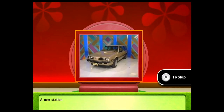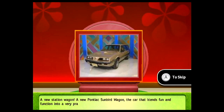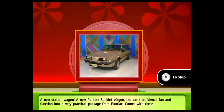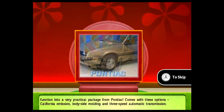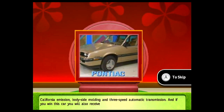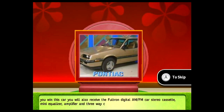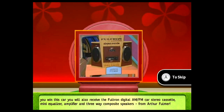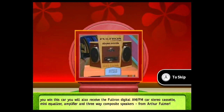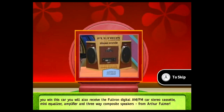Let's see what you'll be playing for! The new station wagon! A new Pontiac Sunbird wagon, the car that blends fun and function into a very practical package from Pontiac. Comes with these options: California emission, body side molding, and 3-speed automatic transmission. And if you win this car, you will also receive the Voltron digital AM/FM car stereo cassette, mini equalizer, amplifier, and 3-way composite speaker from Arthur Fulmer.